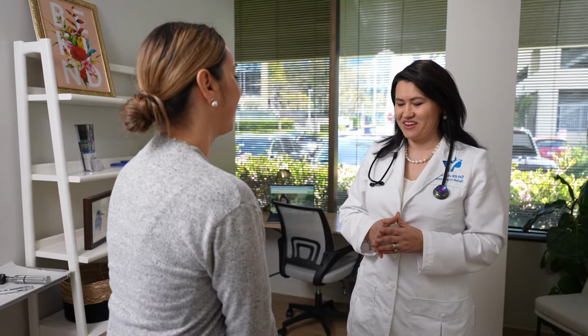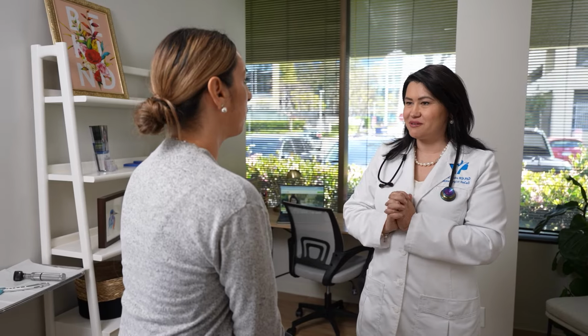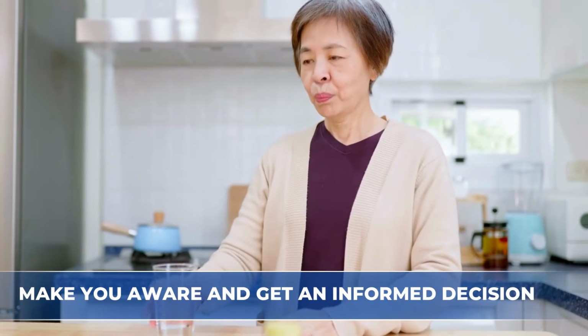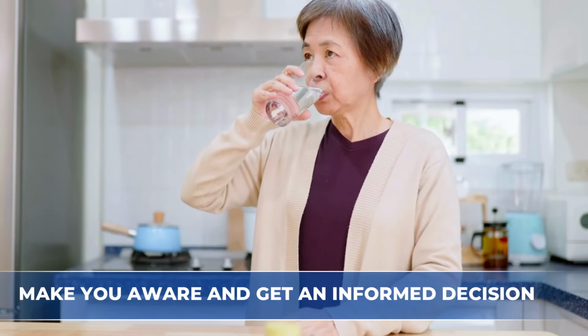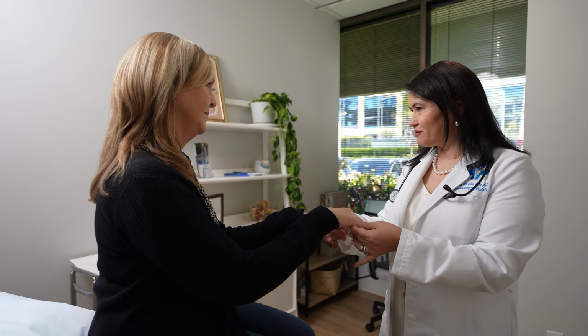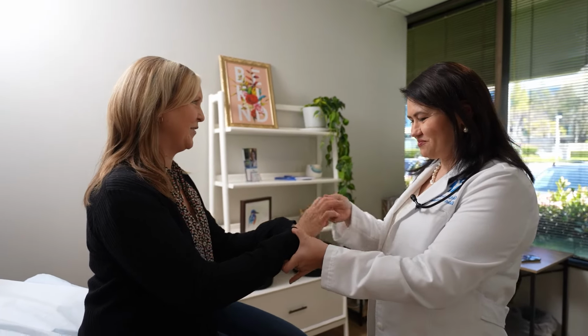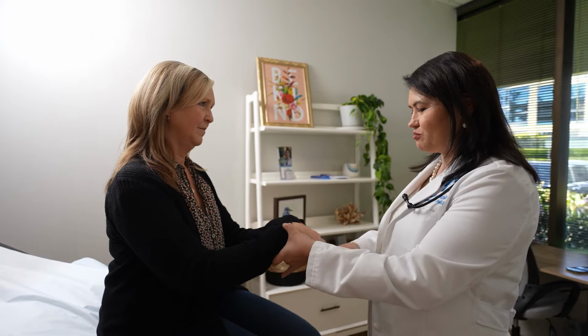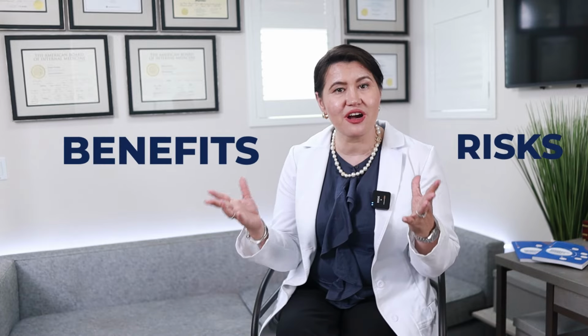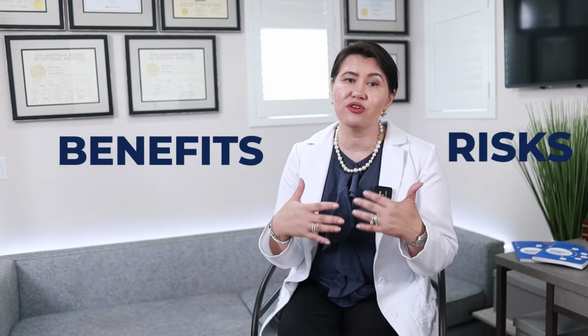Now, despite all of these reported side effects, you should not get discouraged. That should not stop you from trying this medication, but rather make you aware and help you make an informed decision. And if you develop any of these side effects, you should get help right away. JAK inhibitors are great medications, and many of my patients respond very well to them. As I mentioned here, I use this medication for patients with rheumatoid arthritis, psoriatic arthritis, ankylosing spondylitis, and as with any treatment, open communication, close monitoring, and a thorough understanding of the risks and benefits are essential for you to be safe and to have an effective treatment.